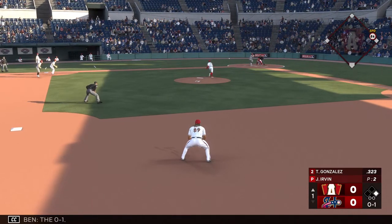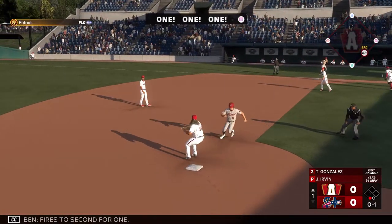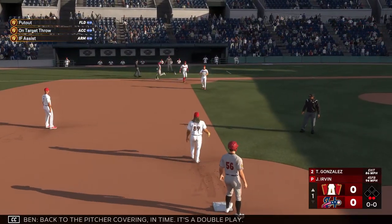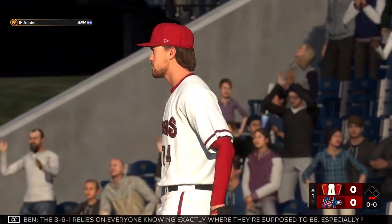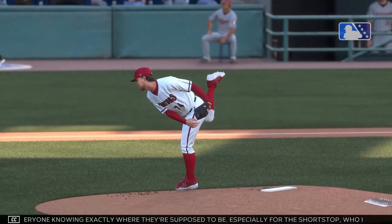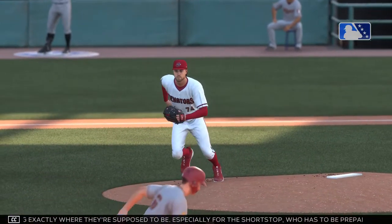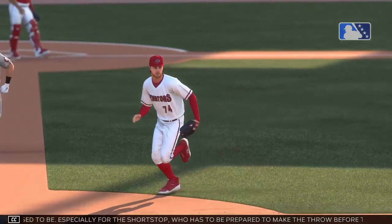The 0-1 to the right side. Fires to second for one. Back to the pitcher covering in time. It's a double play. The 3-6-1 relies on everyone knowing exactly where they're supposed to be, especially for the shortstop, who has to be prepared to make the throw before the pitcher's even in position to receive it. Beautifully done there.